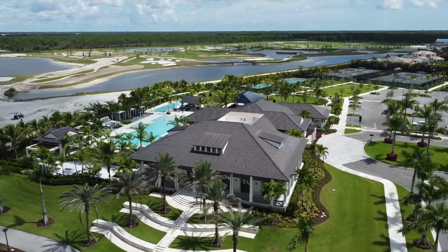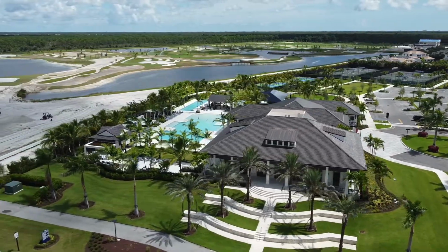Today we're going to be taking a look at a model by GL, which is a builder here in Palm Beach with a great reputation for luxury homes in high-end resort communities. They've just announced a brand new community in Palm Beach Gardens with another in the works in Boca.